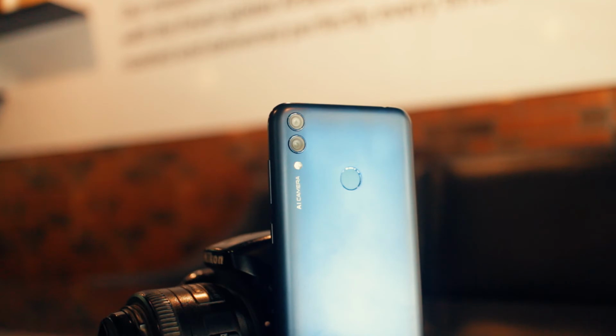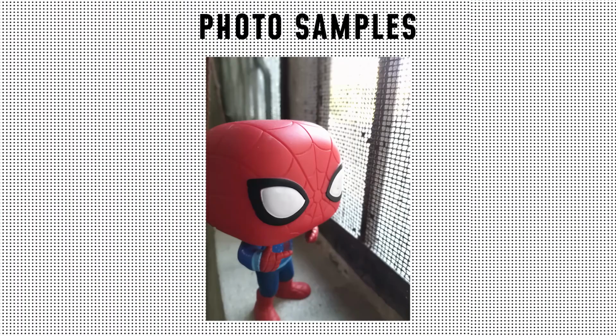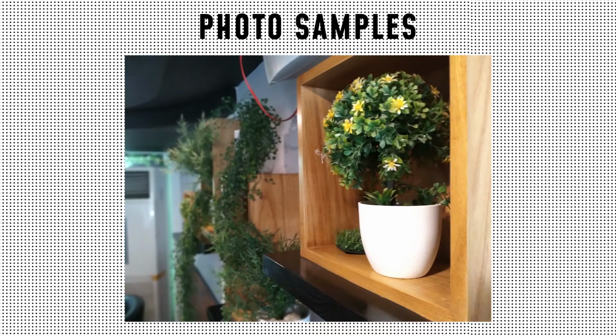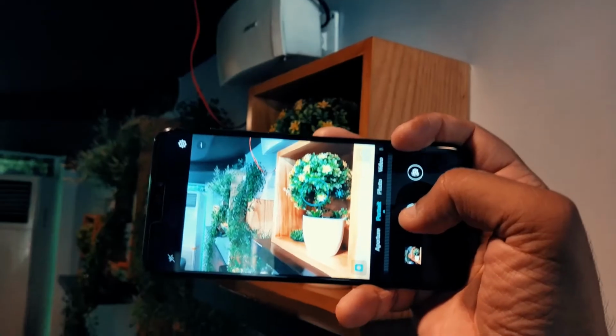When it comes to the camera, there is a 13 megapixel primary camera with a 2 megapixel depth sensor, and the front camera is an 8 megapixel lens. When it comes to the quality, the camera is pretty decent. Obviously at this price you won't get the best camera ever, but I don't have any major complaints with the camera. In great lighting, you can get some really great shots. However, in mid to low light, the camera starts to lose clarity.